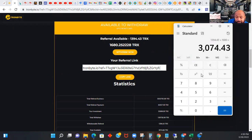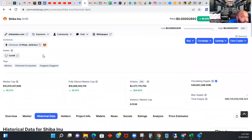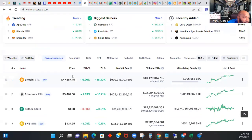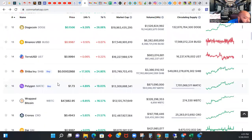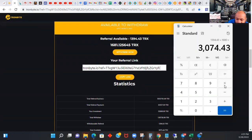Now let's go and see what the price of Tron is right now. Okay, oh, this is Shiba Inu. All right, rug pull. Let's go down here. 27. So it dropped one, but it says 7 cents. People, I'm trying to tell you, it's going up. 7 cents. So let's go back to 7099. All right, so now what we do is go back to Tronbyte. Pull up our handy dandy calculator, times 0.07099 equals $218. $218. That's what we made for today.